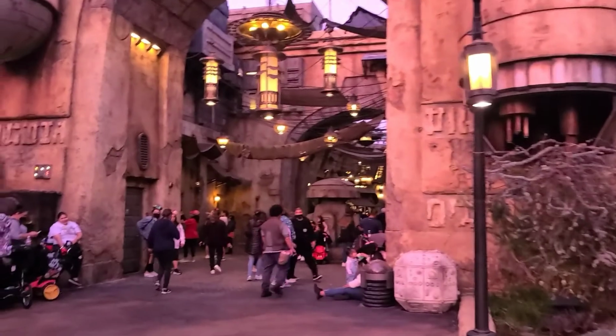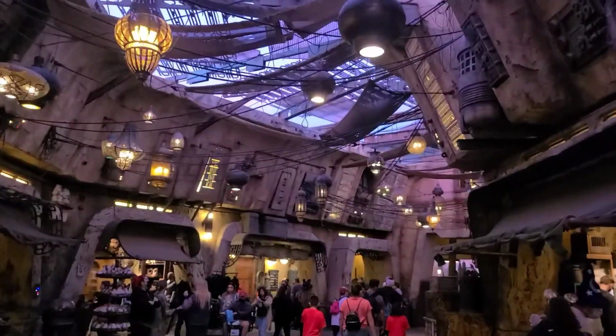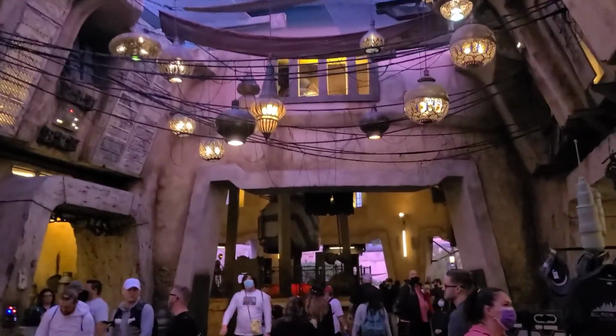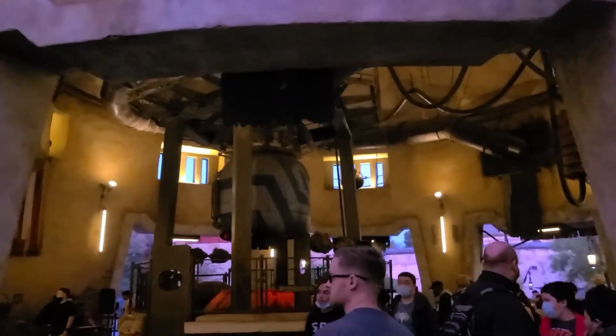Now we're off to Black Spire Outpost. Look at these details, guys. Those of you who have been here, I'm jealous because I want to be here more. But now with the season pass, I do plan on coming here a lot more. So we're gonna try the Ronto Wrap over here in Star Wars Land. Black Spire Outpost. I call it Star Wars Land. Some people like to be specific. Star Wars Land. We'll go with Star Wars Land.